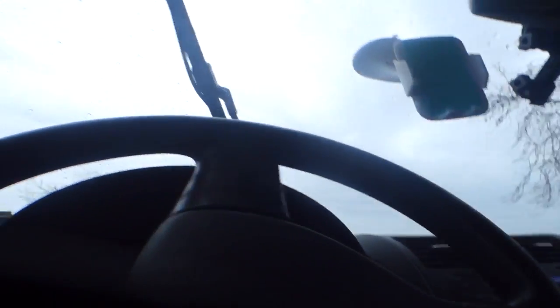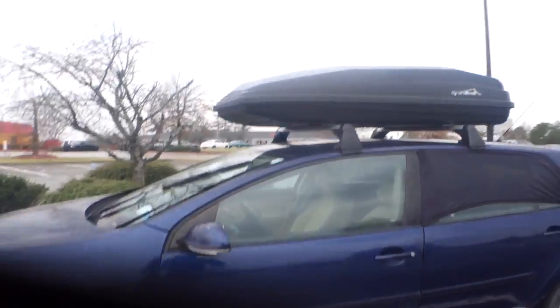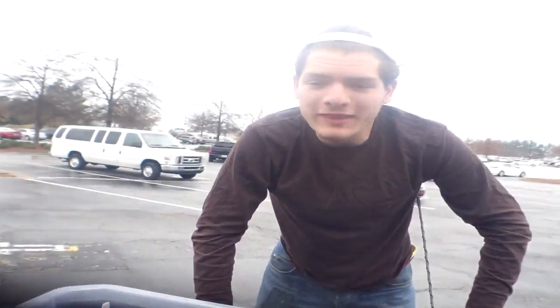Do like a cribs version. This is the car right here. It's a Volkswagen Rabbit 2006. And I've got the top box from Sports Rack. All right, let's start off with the top box.